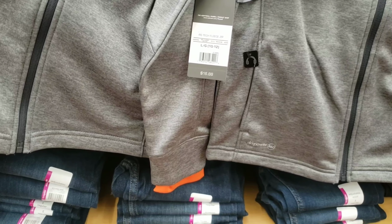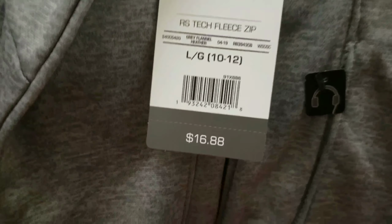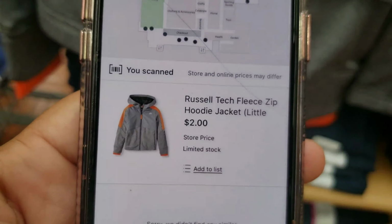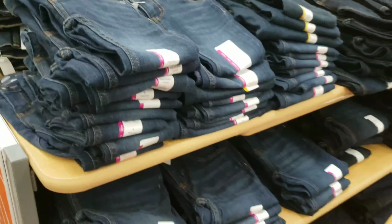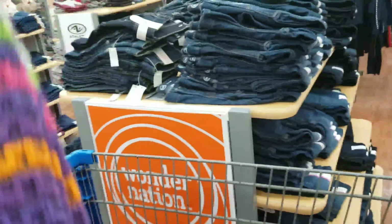Now look at these. I'm excited about these right here. Y'all, these are some jackets. Look at the price, $16.88. I'm gonna scan them for y'all, $2. I already have scanned them, just randomly scanning stuff. They are long sleeve. They even have hoods on them, and this is a great price. So you can find winter items in the winter that are on clearance for a great price. I grabbed both of them. Okay, I couldn't beat it.